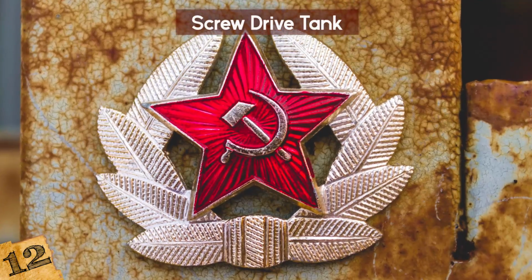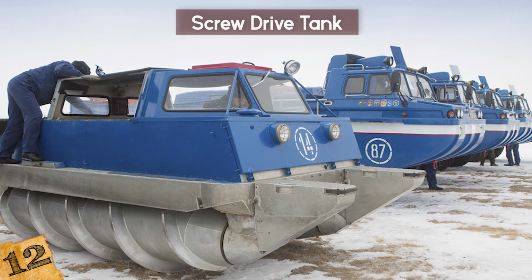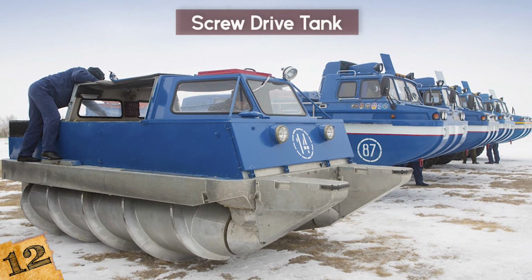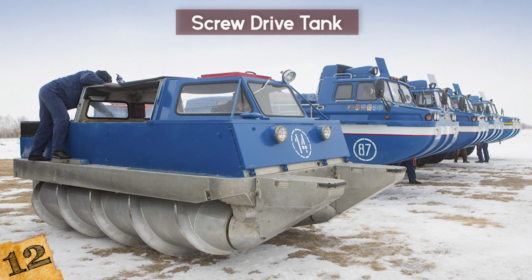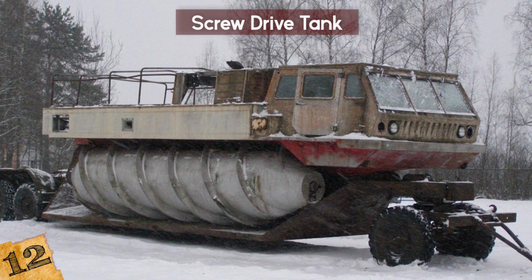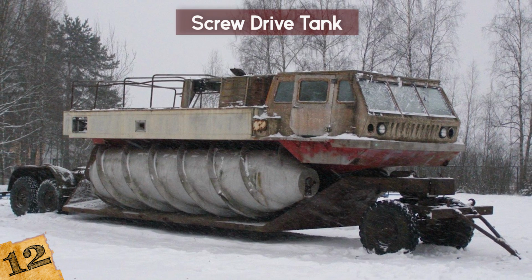So who took tanks to the next level? The Soviets. Not only was their tank propelled by screws, but it was also amphibious. The ZIL-2906 was used to move through Siberia. Then in the 70s, they made the ZIL-4904. This model was the largest screw-driven vehicle of all time.